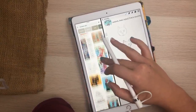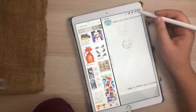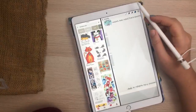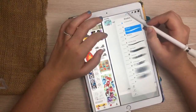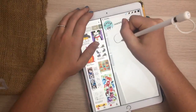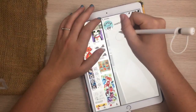Just trying to figure out what style I can really work with. Okay, let me try a different approach. Let me try going more scene-based.